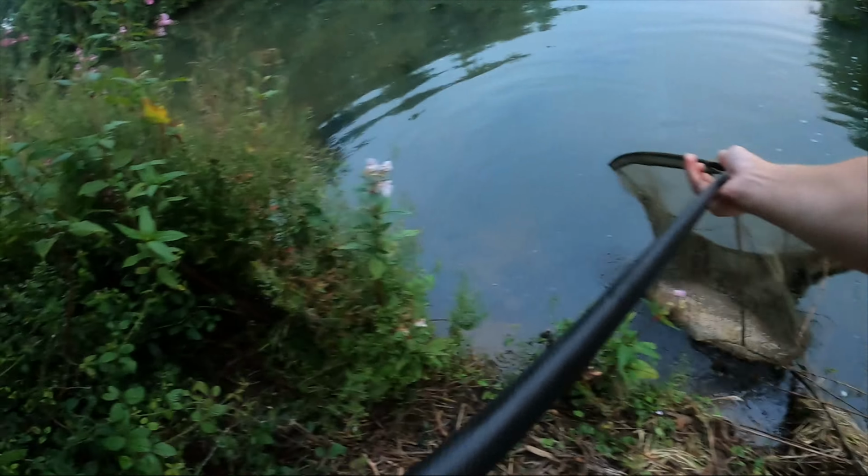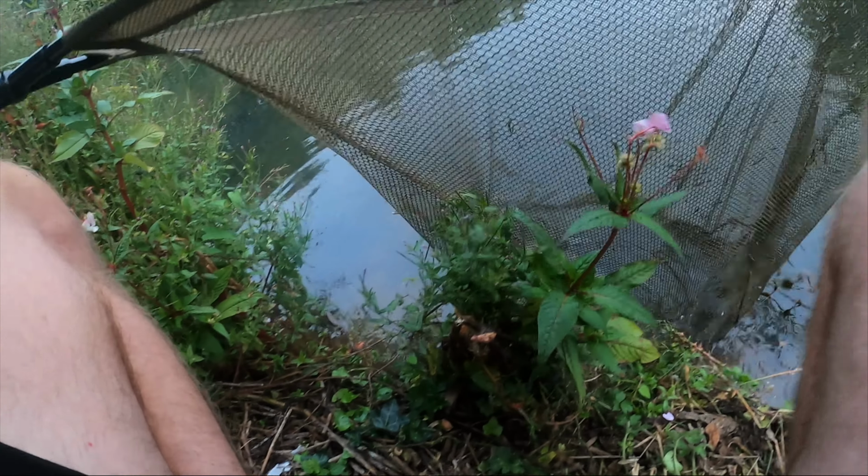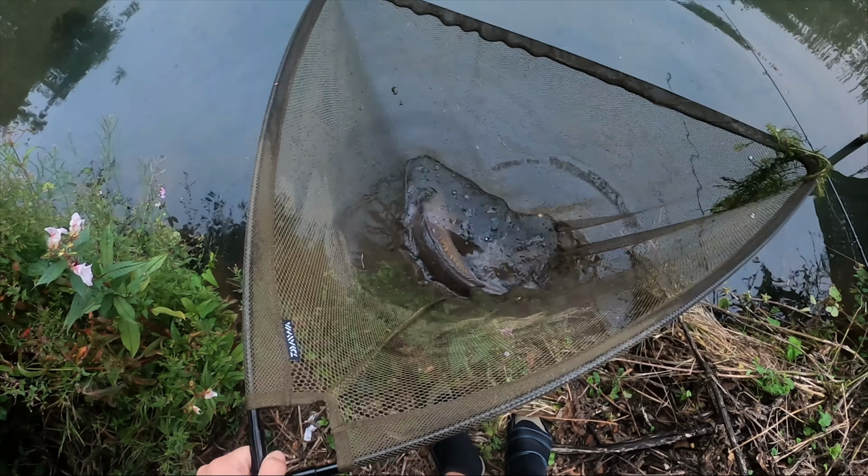It's so awkward here because you've got a tree above you. You've got loads of weed, just trying to get a good angle on it. But that's not a bad one actually.